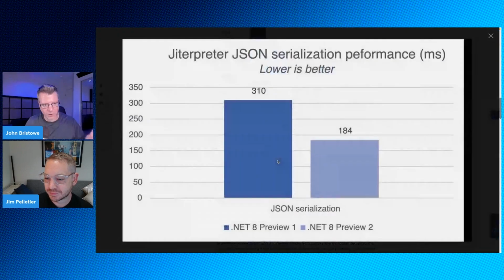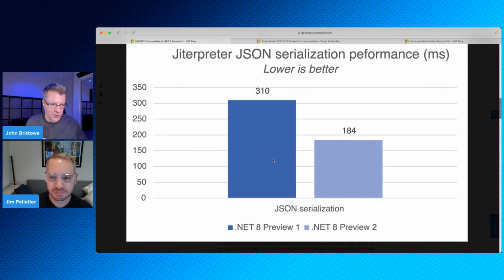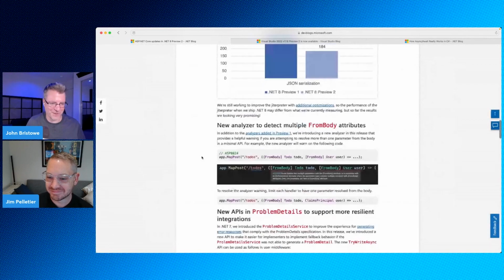This one's more real world, JSON serialization. So you can see they get a 50%, roughly 40% improvement on JSON serialization with the Jeterpreter. So there you go. This will be my word of the week, Jeterpreter.